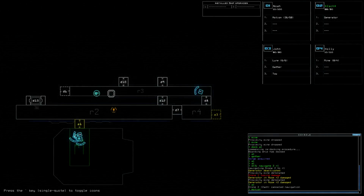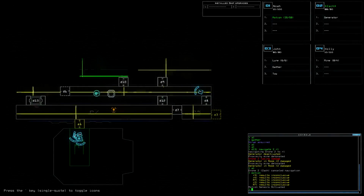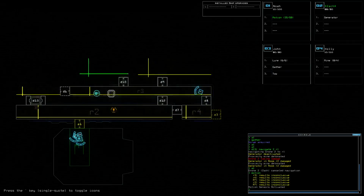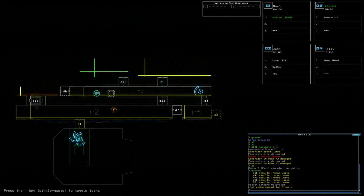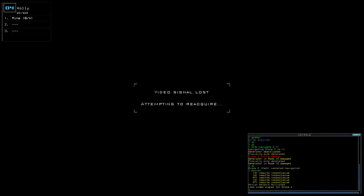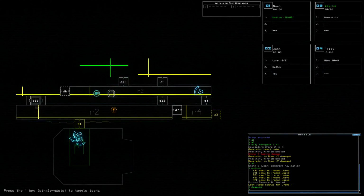This was a bad idea. Yeah, that doesn't help. Well, I didn't take as much damage as I usually did, encountering organics. What? No, I don't even know what that does. Okay, fuck. Fuck, guys, come on.